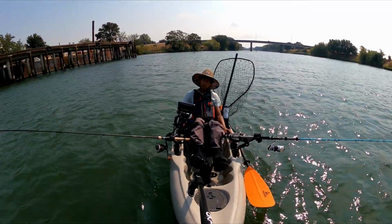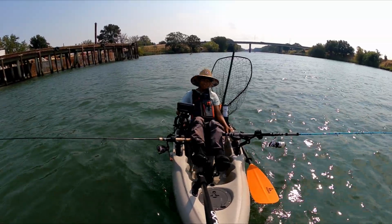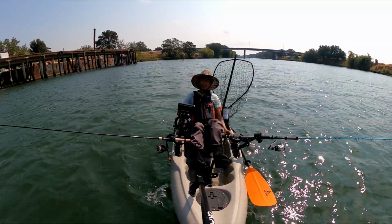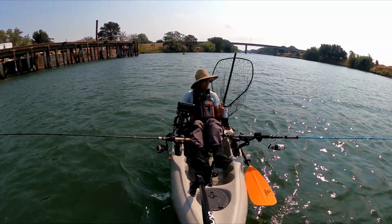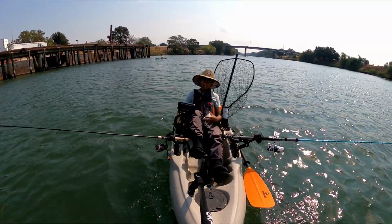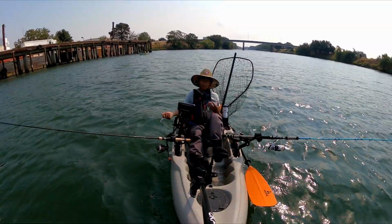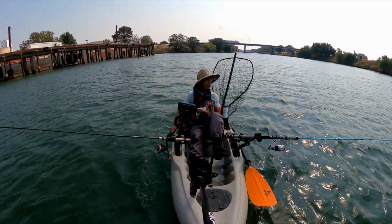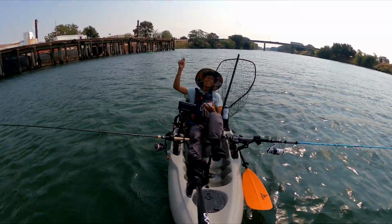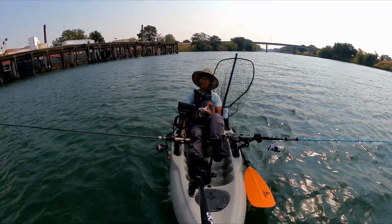I'm pedaling along around 1 mile per hour, which isn't too fast, but this is so much easier than paddling. And it's nice because I can be rigging up my stuff at the same time as going to my destination. It's super nice. I can totally smell the smoke when I take my mask off. I'll probably just be here for around 5 hours. Not too long, but I am enjoying this Hobie right here. This is a nice ride.